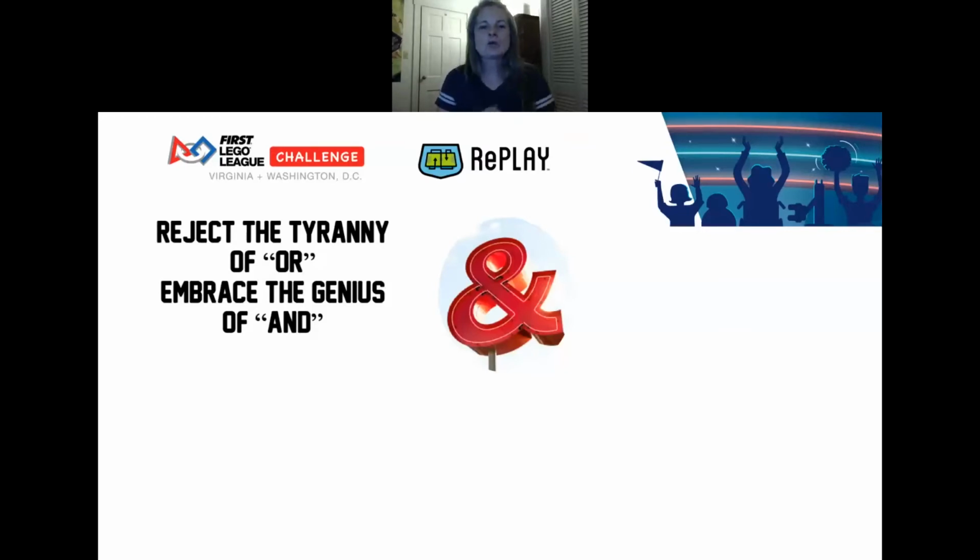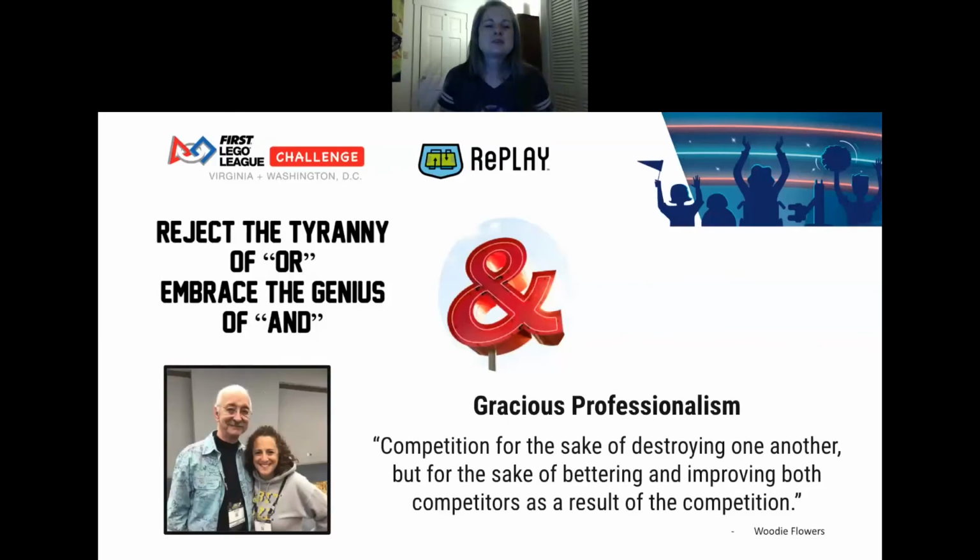My really quick note before we jump into everything: I used to be a middle school teacher for 10 years, and one of the quotes I took away from one of my favorite principals was this: reject the tyranny of "or" and embrace the genius of "and." Right now, I know we're wondering, is it either stay safe or come together in Robot Game, or do Robot Game in person or not do it at all. Throughout this call tonight and the information we're about to present, think about how we can still have these meaningful experiences for kids and keep everybody safe, our volunteers and our community. So thank you for an open mind.